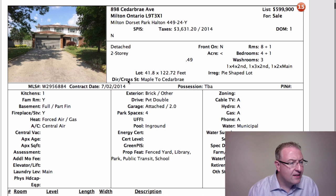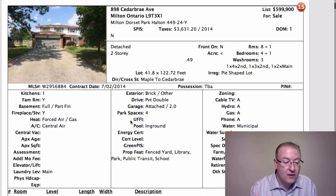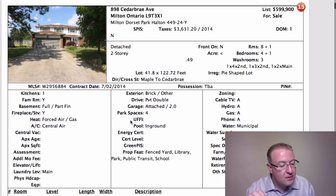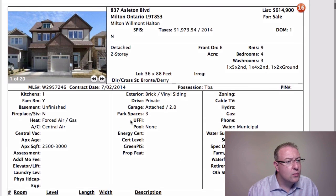Cedar Brae is $599. What I can see from here, it's an in-ground pool. It's 4 bedrooms, and I'm liking what I'm seeing so far. The last few that have had renovation with a pool and the size of lot have gone for 609, 612, 630 in this neighborhood, on busier streets than Cedar Brae. So even if this one's in okay shape, $599 is looking like a very attractive price for it. So we'll wait for the photos.